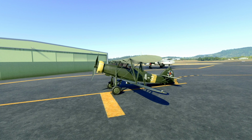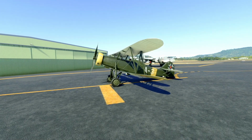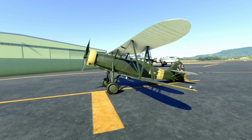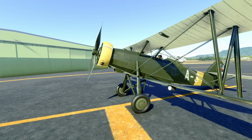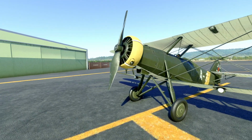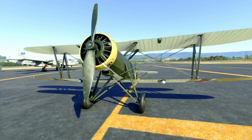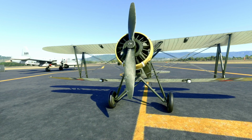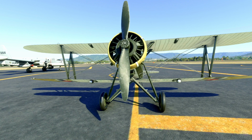So I have not heard anything about Passion2Fly. I think this might be their first foray into either Microsoft Flight Simulator 2020 or at least for Xbox anyway. Now this one, she does have a 9-cylinder Bristol Pegasus motor. So what we'll do is we'll get in.